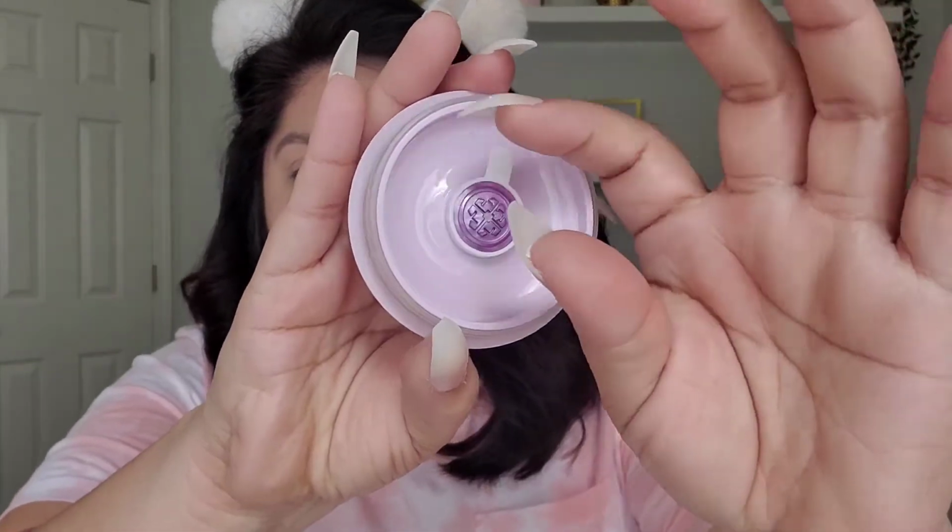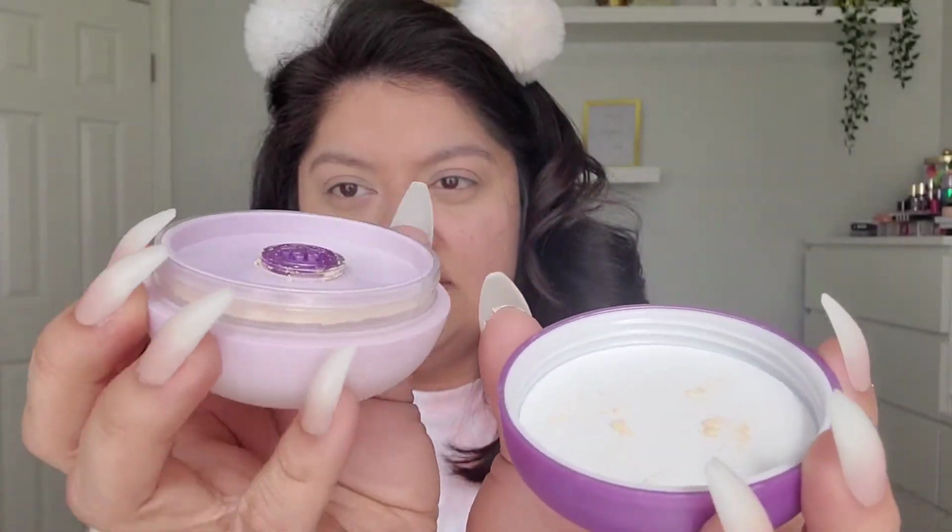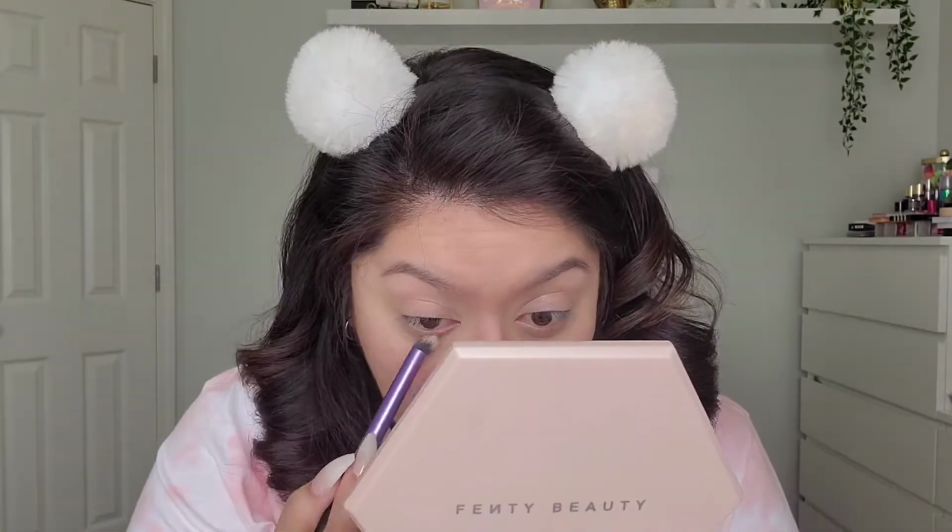I don't know. This little sifter though, I thought it was so unique. So you pull this little tab and then the powder comes out from the sides, which I thought was interesting. So now just tap it in like that. It comes out from the sides of this little hole thing. So I thought that was an interesting way of getting the powder out. So before I set my face, let me go ahead and make sure I don't have any creasing again, because this concealer seems to want to crease.